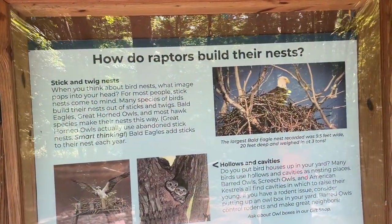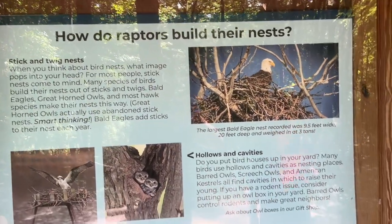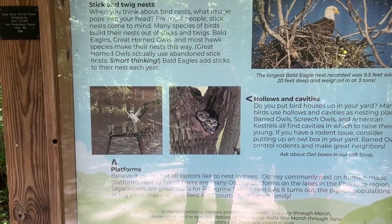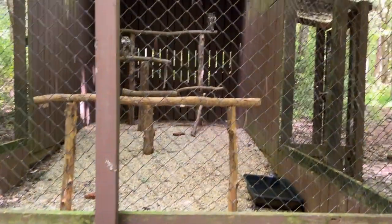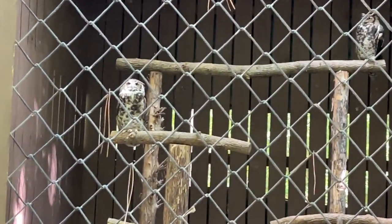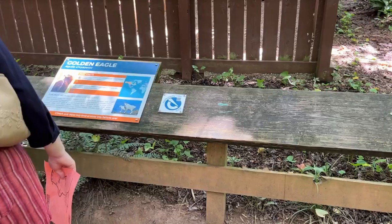Here it tells you how do raptors build their nest, and this is the story. That's how they do. Here we have great horned owl, and these guys are over here. Let me zoom in. They're so cute.